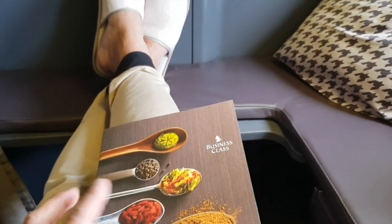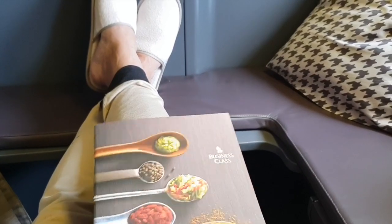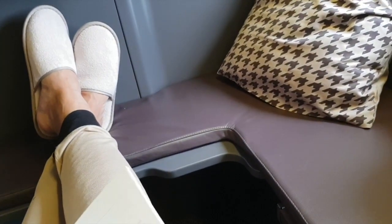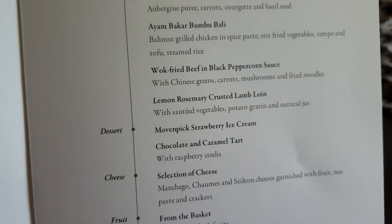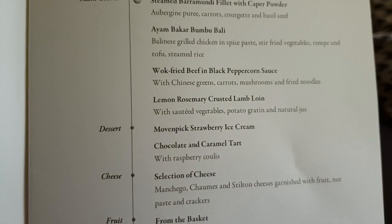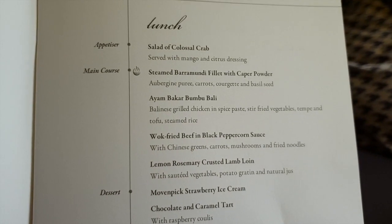Okay, let's have a look at what there is to eat and drink aboard this business class flight, Singapore to Sydney. Okay, so I'm sure if you're a bit bored of this, you can just fast forward, but there are some of your choices.